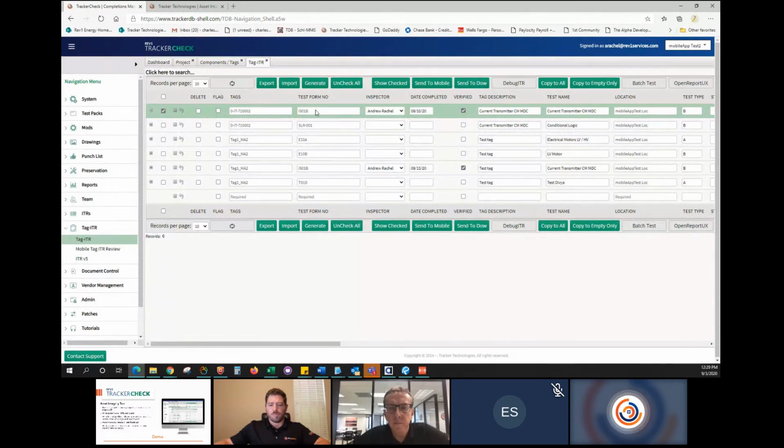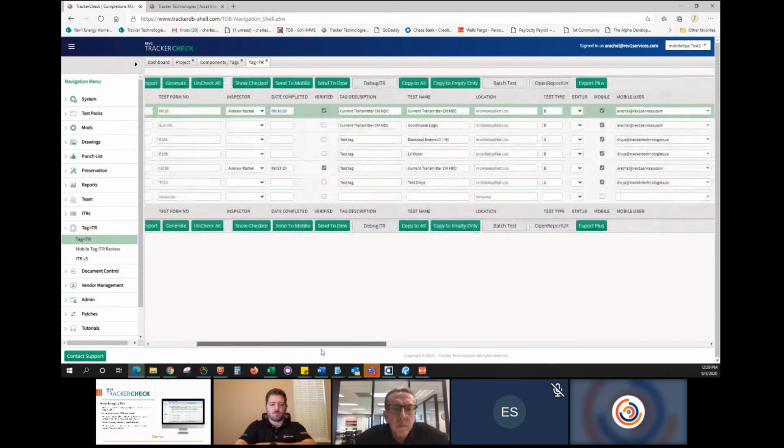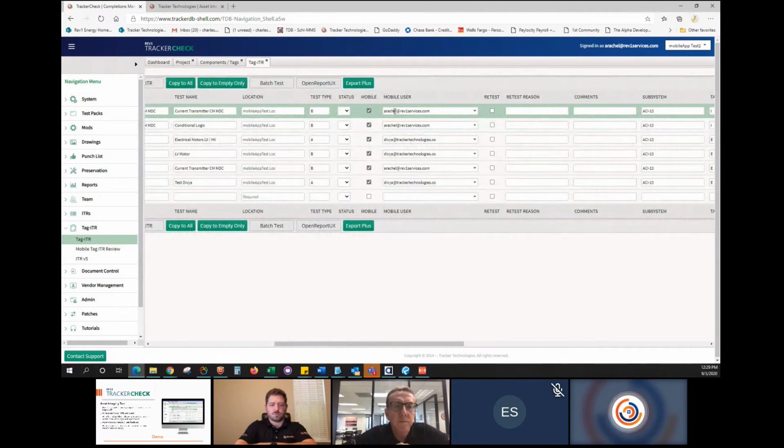So if you want to do some data searches, it's going to stop at the top level with the PDF name, not actually going to be able to drill into the PDF. So if you want to go full mobile, you're still on the same page. Instead of clicking that button, you click send to mobile. So I've ticked this box. I have it assigned to me as a mobile user, and I'm going to send it to the app, which I'm logged into currently.